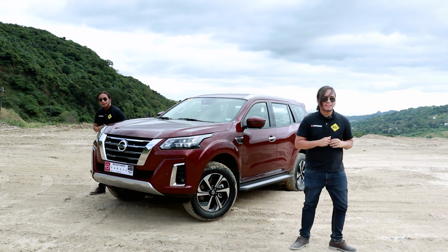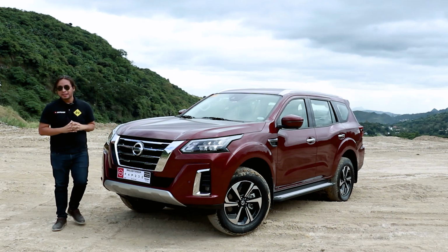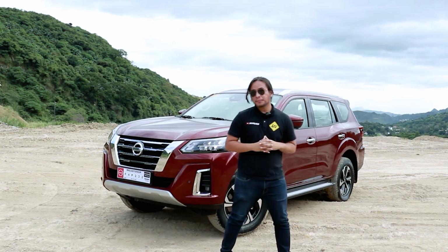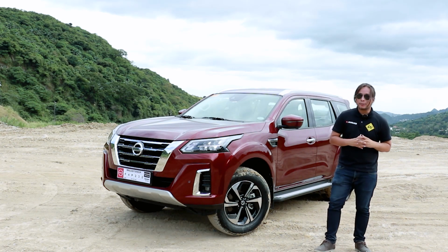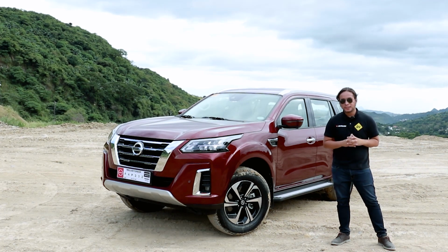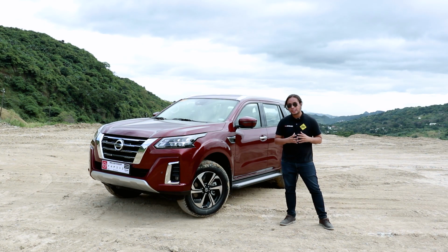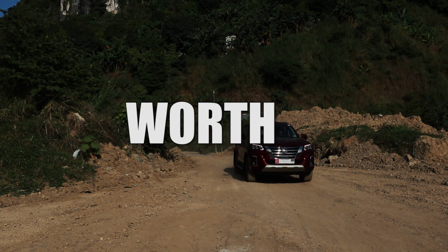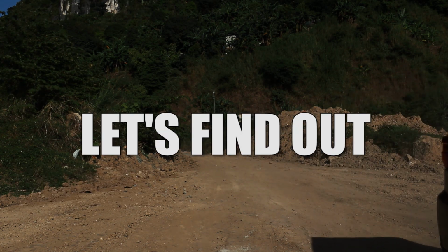At least, anyway, this behind me is the new Nissan Terra VL 4x4. So last time I only got to drive it for a couple of hours. This time I'll actually get to live with it for a week. So we'll try to get a better approximation of what the ownership experience is like. We'll take it on our daily trips. We'll take it on a light off-road trail to this location right here, somewhere in Rizal. Is it worth your money? Let's find out.